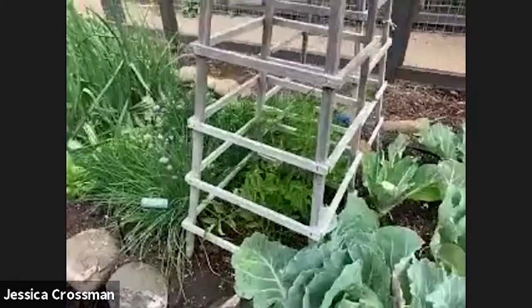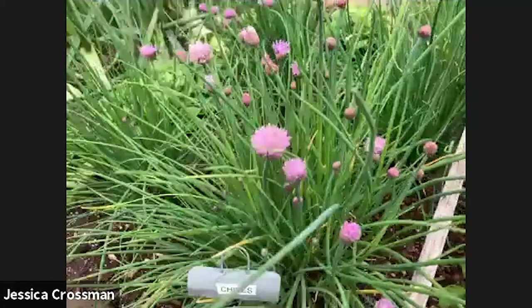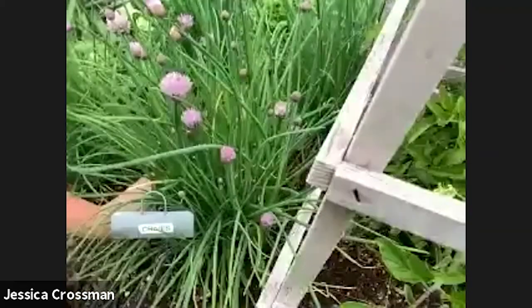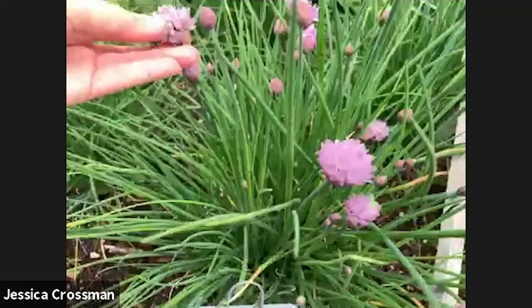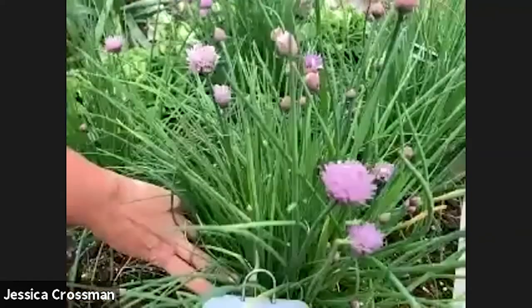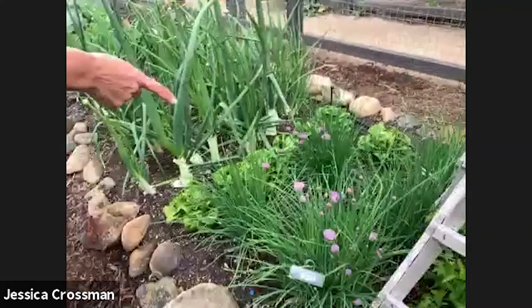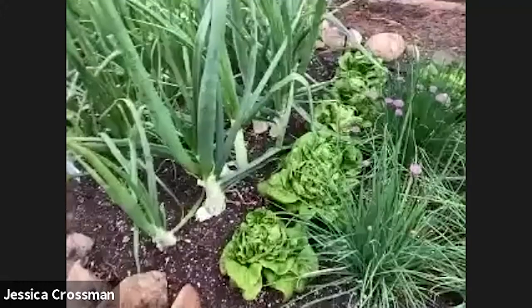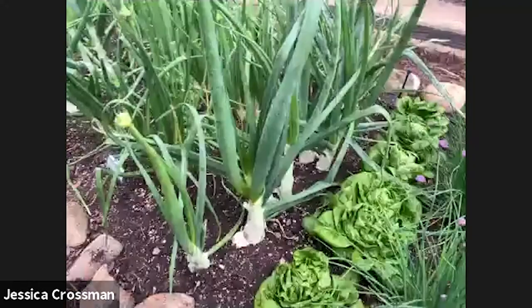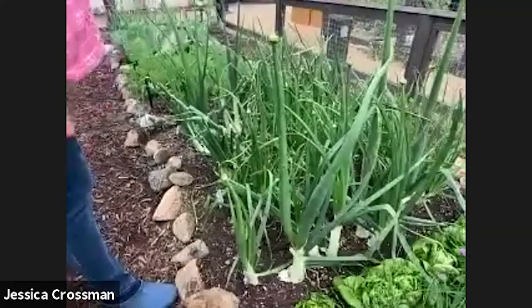Wow. And here are chives. These chive plants are probably 5 years old. They just bloom and they get these beautiful little blossoms, which are edible as well. Gorgeous flowers. And then we cut them off. And they just come up again. So these are at least 5 years old. That's amazing. Here's some smaller lettuces that are growing and our ginormous onions. They actually flower and make a beautiful flower. So we let them do that just to show people what they look like.